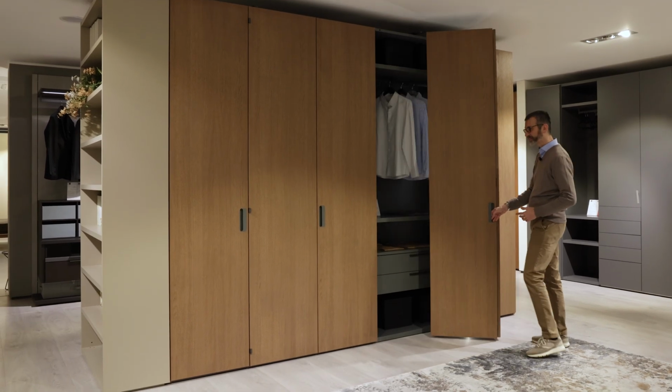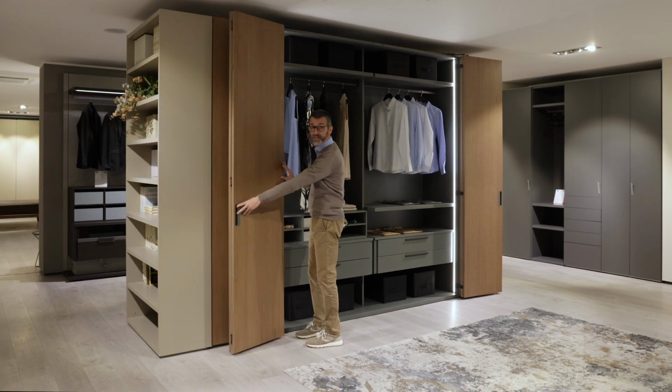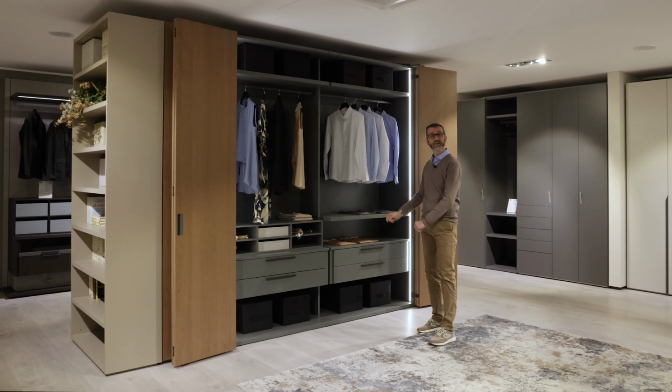Today we'll be reviewing the Driver Wide closet collection. It has this amazing folding door system, very emotional. Let's dive in.